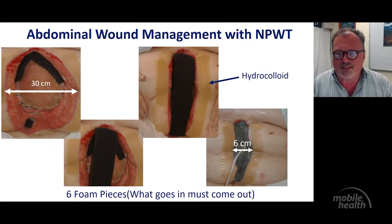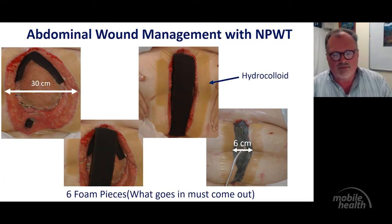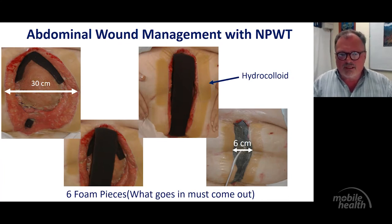So what you can see on the left, 30 centimeters, on the right, 6 centimeters, you can see already how the wound is contracting and how the size of the wound is reduced immediately with the first dressing in place. And also, you can imagine what the reduction in edema is. Often what we use for this is an abdominal binder to keep the tension of the wound even more. So then we have 6 pieces. So how many pieces did we put in? Okay, so what we must take out is 6 pieces. So don't forget those pieces in the sinuses, all right? And make sure they stick out at least 3 centimeters so you can see them. Because if you forget them, so now everybody else will forget them, I promise.